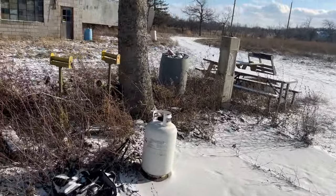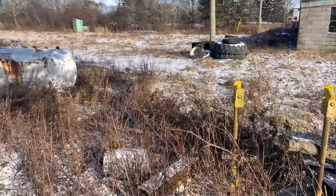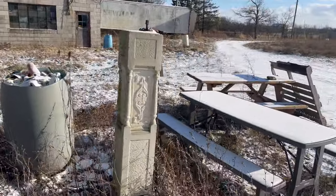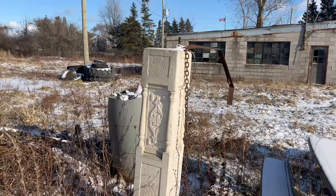Oh, it looks like another old golf cart or something. I mean, there's just junk lying all over the place, and the property goes pretty deep back there. This old little pillar is kind of interesting. Not really sure what that's about.